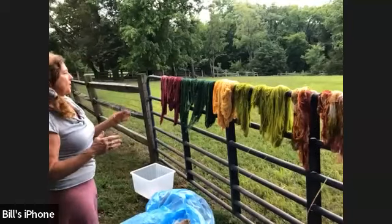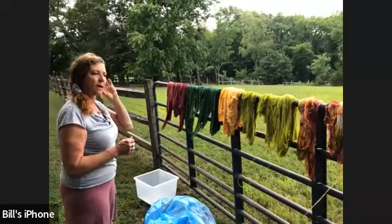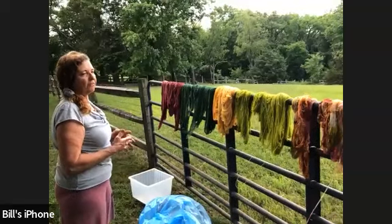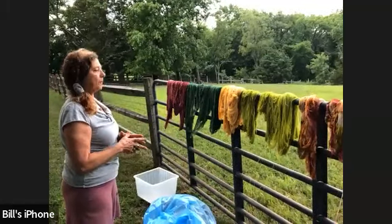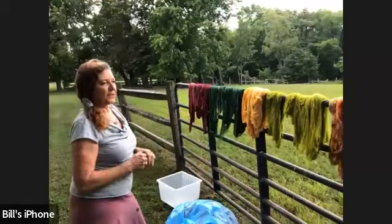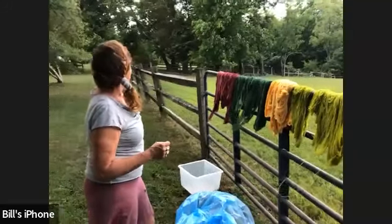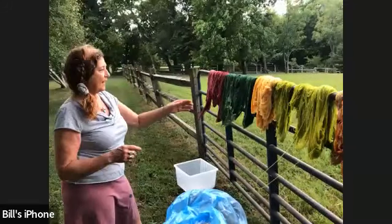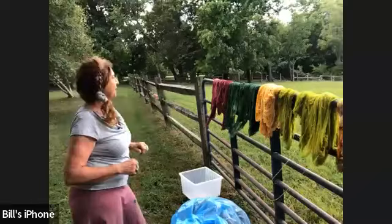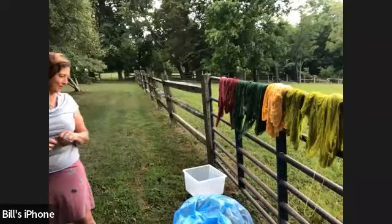And once I get started, in about 2 weeks, I'm going to go into heavy production of dyeing for the fall, because I have festivals coming up in the fall. This whole fence will be lined with yarn, and it's so pretty. I have so many videos and photos of the colorful yarn lining the fence. It's really pretty. And a lot of times when I'm doing this, the sheep come over and see what new colors I have, see if they approve.